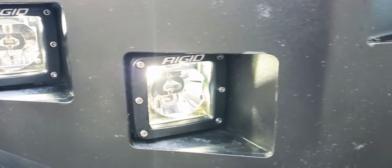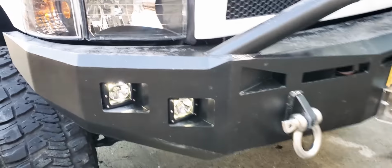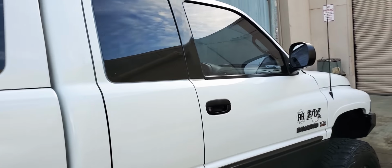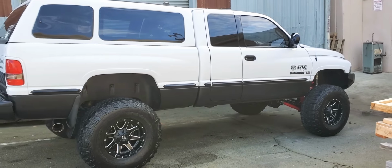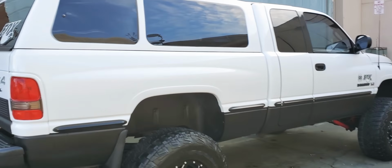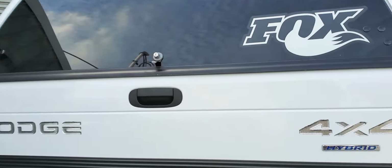Rigid Industries lights. They have a little glowing halo on them when the ignition is on. Insanely bright. Wish I'd have done this in the sun earlier. Quad cab short bed, so it still does very well off-road. Camper shell is very nice for hanging out in on the trail. Don't have to set up any tents, worry about bears.